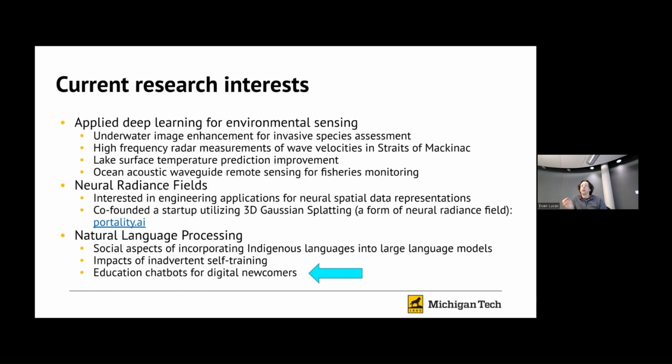And so what we've been working on is ways to try to take the images that they are collecting and make them better so that they can identify invasive species. And that's been really fun work. I've really enjoyed that so far.